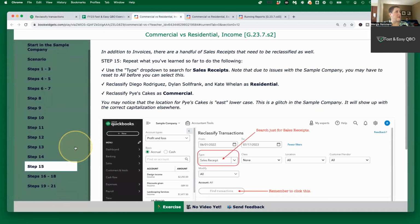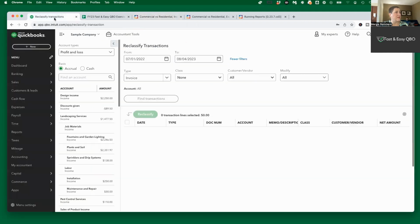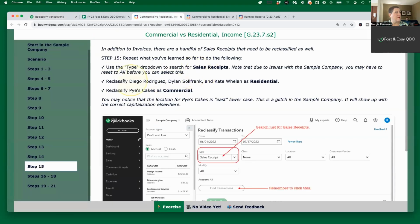Step 15. Okay, so in addition to invoices, there are a handful of sales receipts that need to be reclassified as well. So we're going to do the same thing. We're going to use the type drop down to search for sales receipts. Right here, sales receipt. Okay.